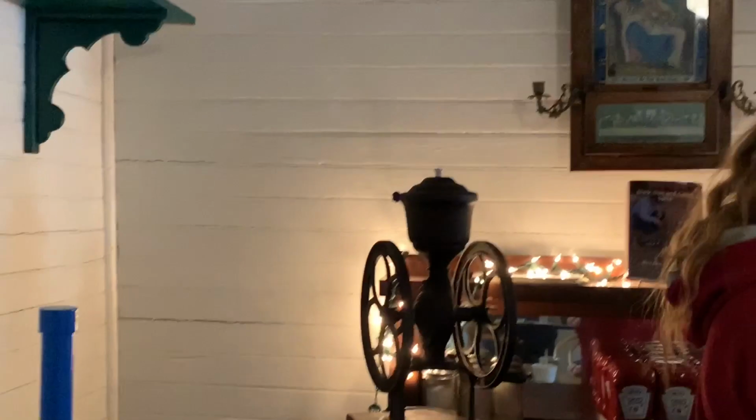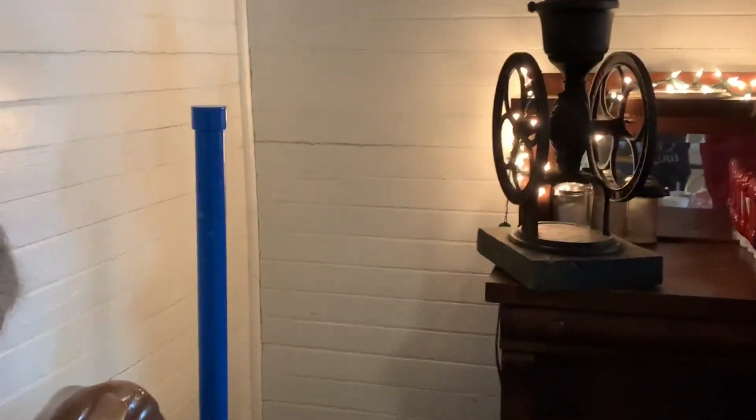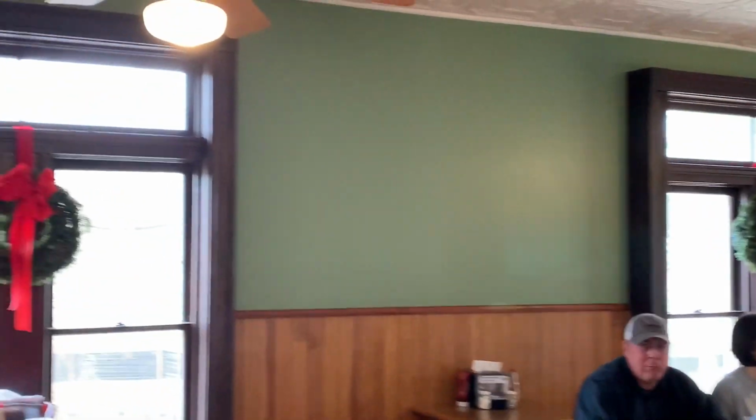And we always get beignets and cafe au lait, which is absolutely amazing. The whole place is decorated with little antiques, and it's very homey and rustic, and the beignets are absolutely to die for.